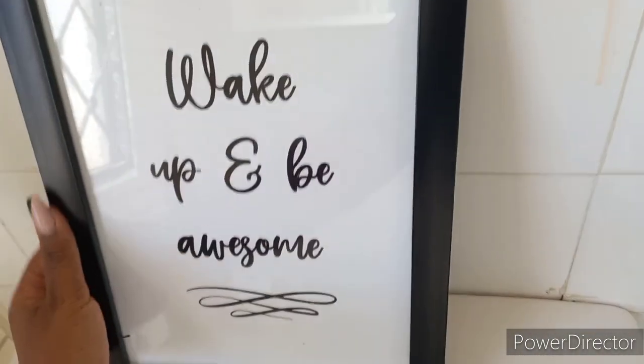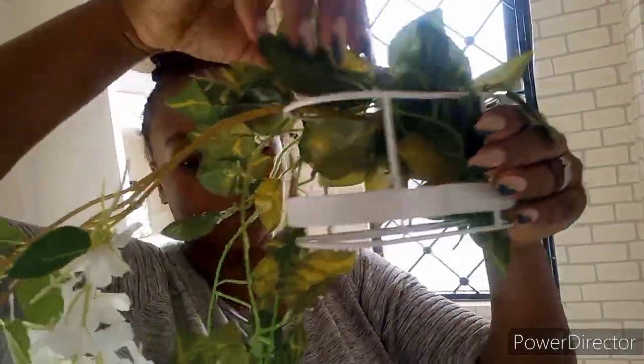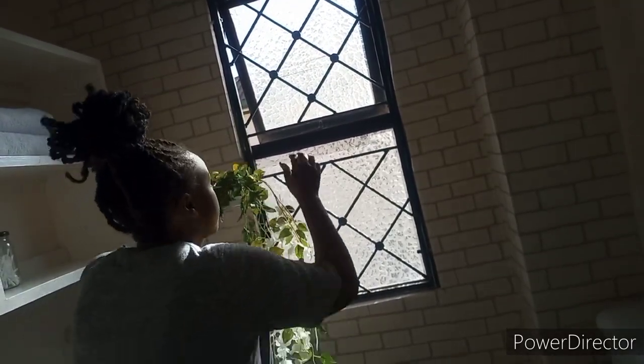Then there is this placement that I really love that says wake up and be awesome. It's a good thing to come across first thing in the morning. I want to add some greenery and just some flora, some freshness, some blossom, and I'm going to be using these faux flowers that I got from Stage Market some time back. Forgive the lighting, but what I want is for them to go above the window and just have them drape and bring in some good vibes as the light reflects on them.